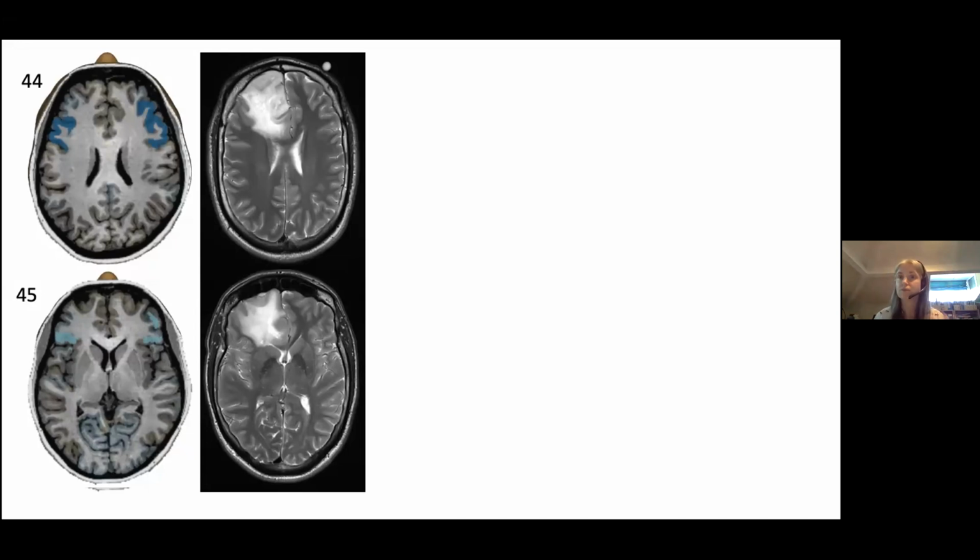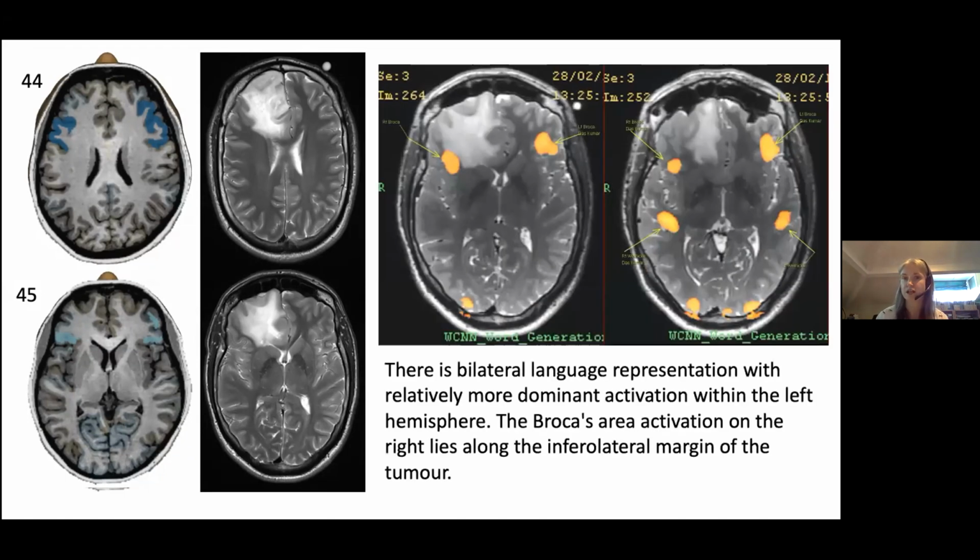With regard to looking for Broca's area, we're going to ask them to generate some language and some speech. We ask them to do word generation and then pause for a bit and then repeat the task. And we can see which areas of the brain activate when they're doing these tasks.